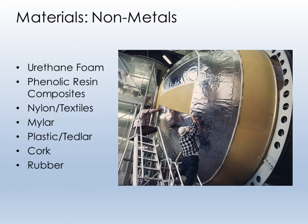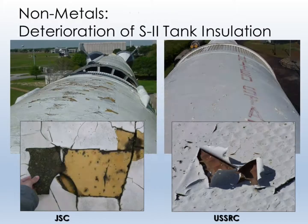In attempting to preserve both the Tedlar skin and the foam substrate of the Saturn V, my colleagues found that after 35 years of outdoor exposure, the foam actually had become fully saturated with water through infiltration and condensation. Substantial and active biogrowth was found in these areas where the Tedlar was removed. And by the way, Tedlar is still used today. And a few photos showing the deteriorated finishes on the stage 2.